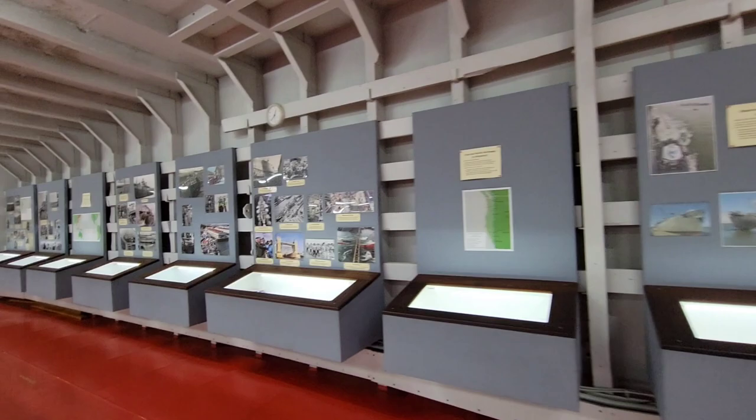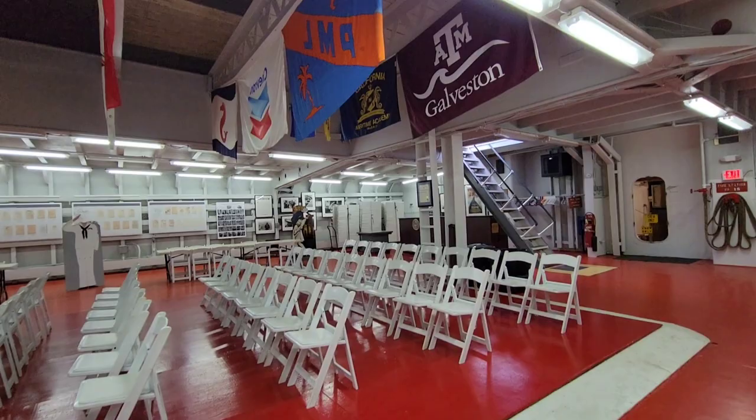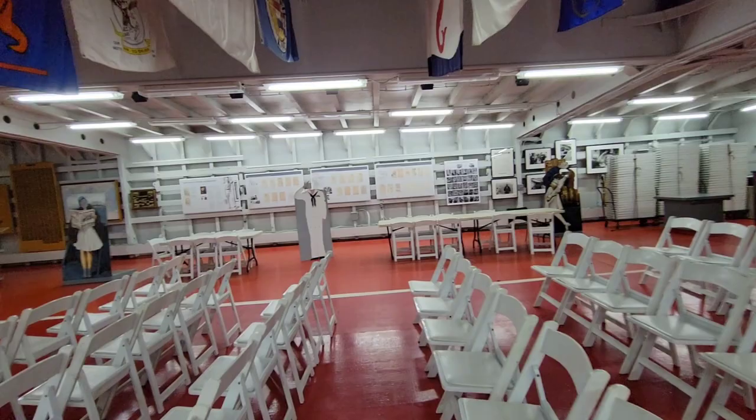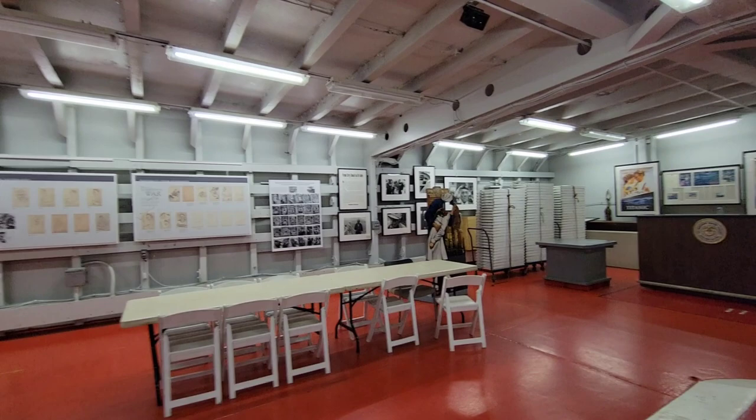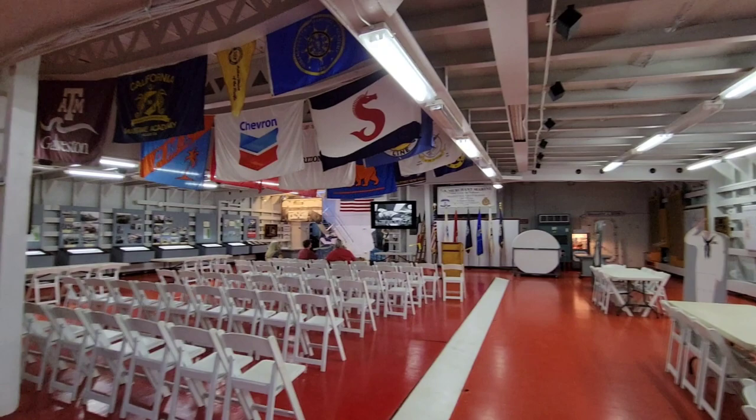This is a rather large area, as you can see. A lot on display. There are a lot of chairs, and you can sit down. And they are showing the history of the SS Jeremiah O'Brien. Let's go sit down and let's watch.